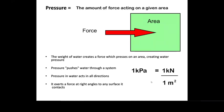So it's pushing 90 degrees to the surface of the pipe wall. It's pushing into everything. It's not just pushing at the bottom of the pipe, it's pushing at the top, everywhere. That's how it gets through the whole spaghetti of pipework to come out at the tap eventually. You've got to remember, it all started way back at the water treatment plant, miles away. Even pump systems, the pump's just creating artificial head to create pressure to push the water through that system.